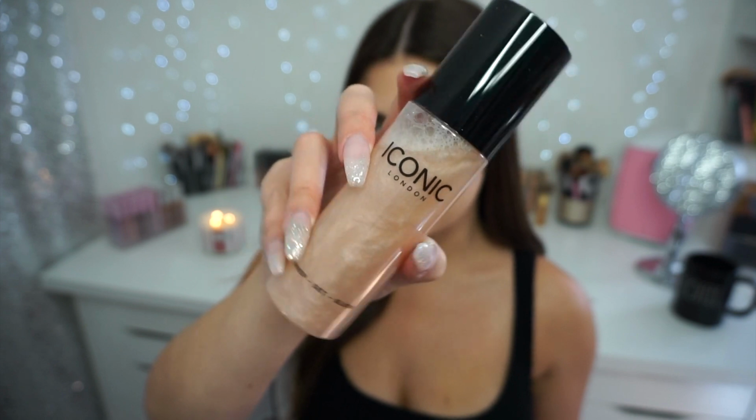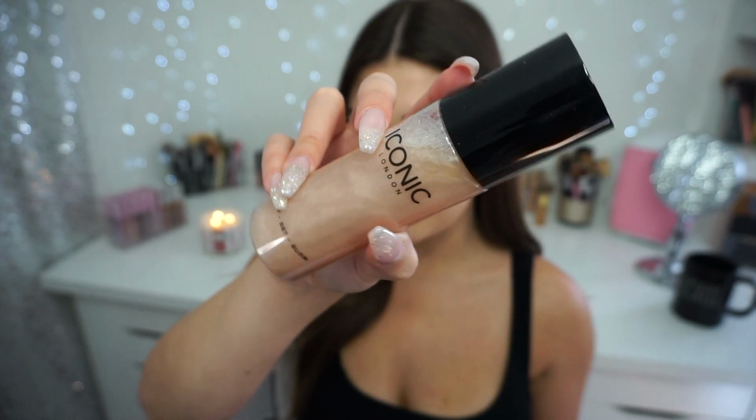The first thing that I see is the biggest product in the box. I have seen this all over Instagram. This is the Iconic London Prep Set Glow. It's a $29 face spray. So here's what it looks like. It's obviously very, very pretty and shimmery.